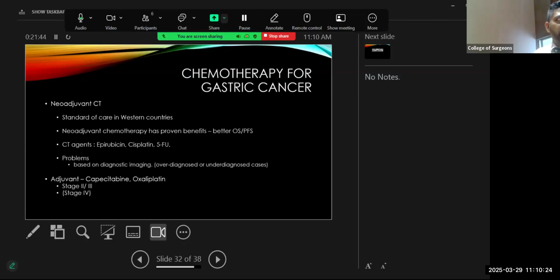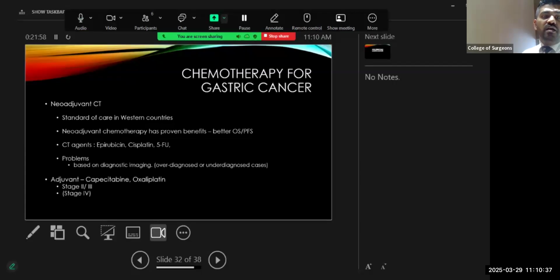How about neoadjuvant chemotherapy? I don't think I should talk a lot on this. We all know that neoadjuvant chemotherapy has been proven to improve overall survival and progression-free survival. But the problem is that neoadjuvant chemotherapy is based on pre-operative imaging data only, not actual data. Unless we do a diagnostic laparoscopy, staging laparoscopy, and lymph node staging, we don't know. So sometimes it can be underdiagnosed or overdiagnosed, and we might be overtreating or undertreating. So again, subject to debate.